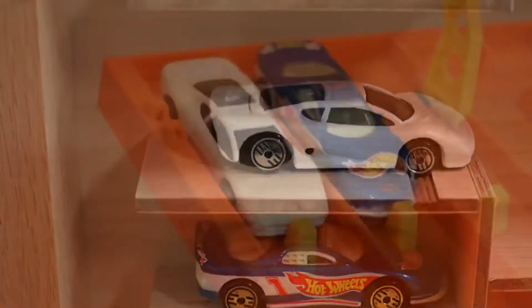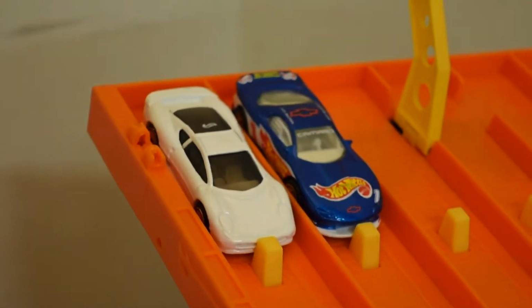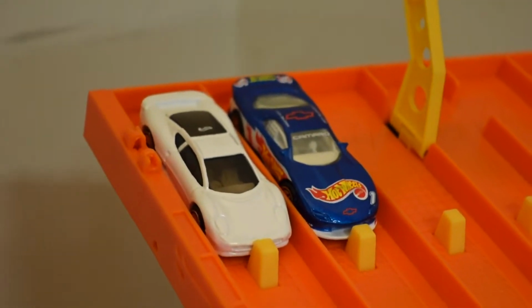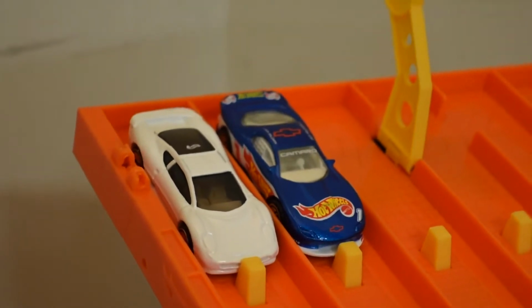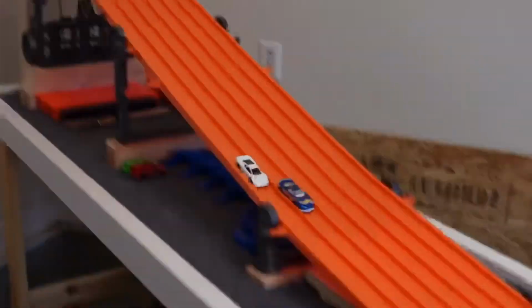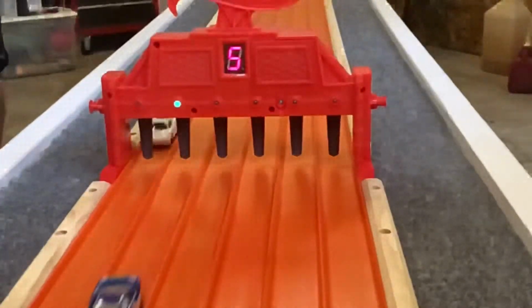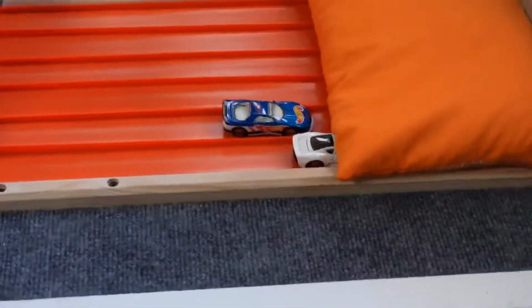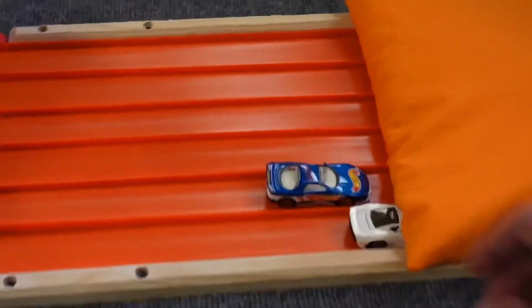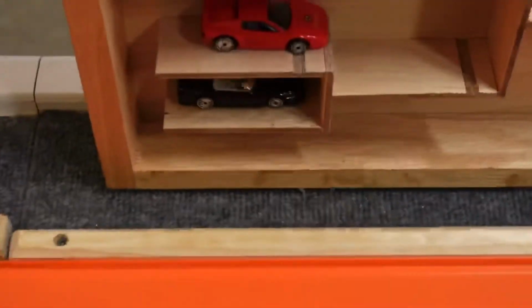Next up, Camaro IROC versus the Jaguar XJ220. Plastic base on the Camaro, metal plastic base on the Jaguar too. This ought to be a pretty even matchup. On your marks, get set, go. Oh, Camaro out with the early lead. Stays all the way down the track. So much of a gap, I don't think we're gonna run this one again. Camaro moving on to the next round. This was gold medal speed right here. Took out that Jaguar pretty handily.